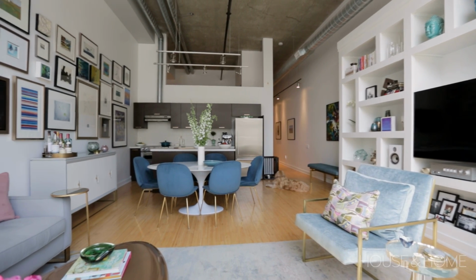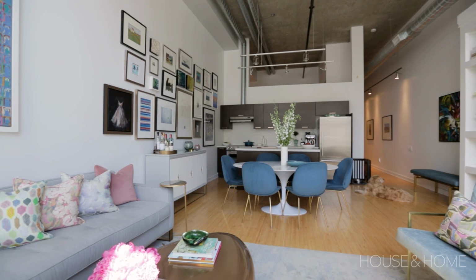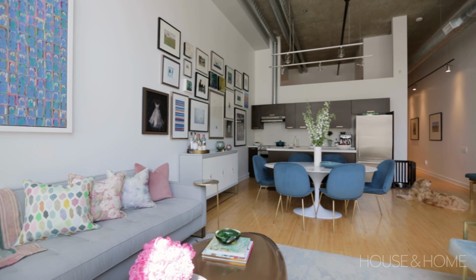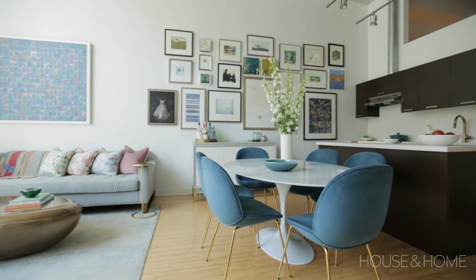When you've lived one way, I think to do something totally opposite is often fresher and new and exciting. And for me, the challenge in designing it was still to treat it as one space, but it is 3 different spaces, and how do we make that work?